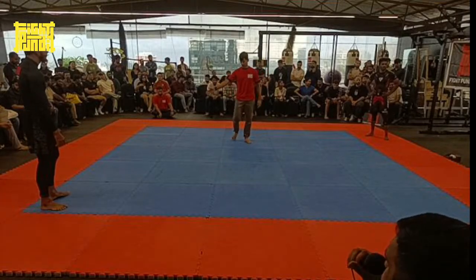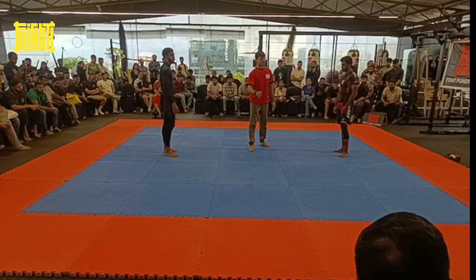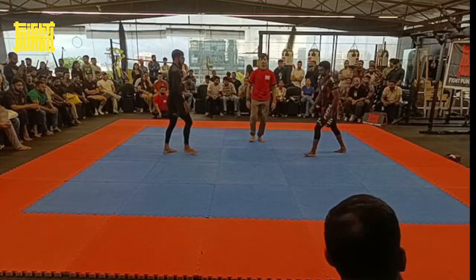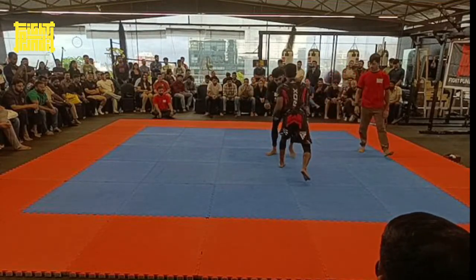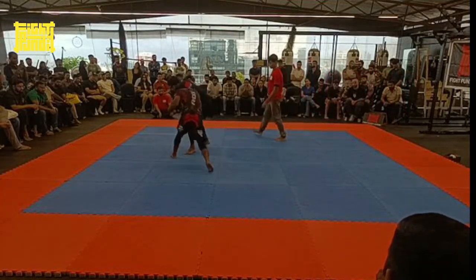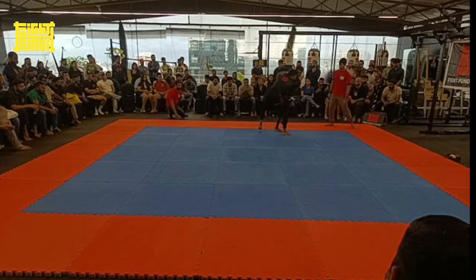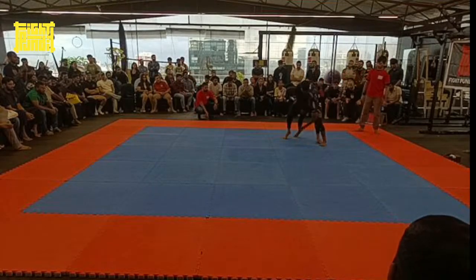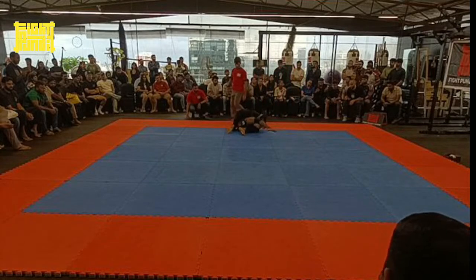Tushar choosing to stay in after his win against Roshan, and he's met by Belbin from MMA and Grappling School. Belbin with a more settled wrestling style. Tries to finish with that double leg. Tushar really showing his agility, outworking Belbin there. And Belbin still taken down by Tushar.